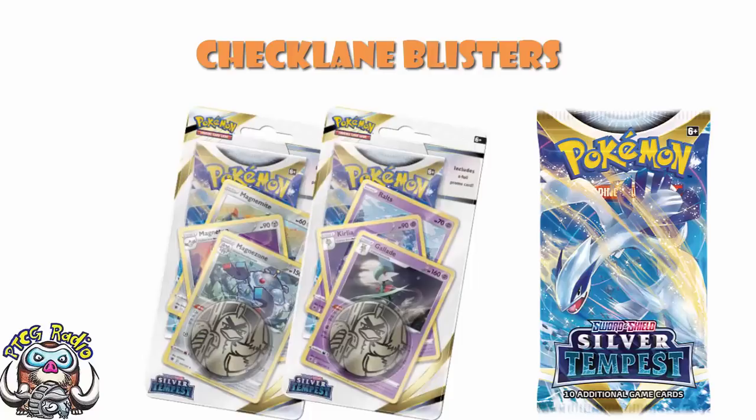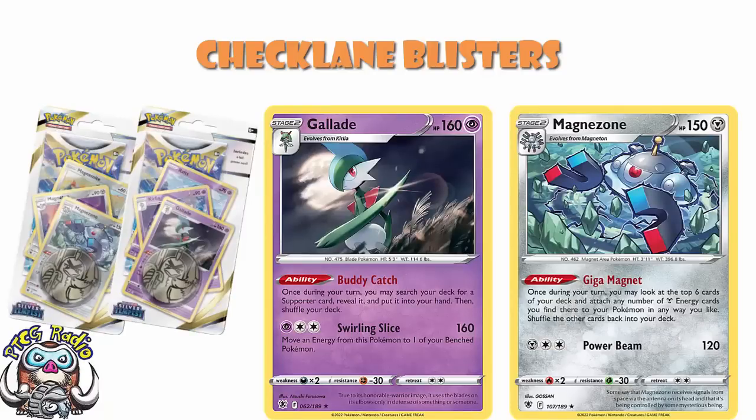And once again, what we've got here are cards we've seen before. And I've said this, again, every time we've seen these Checklane Blisters, but I need to say it now. Inessential. As far as I'm concerned, these are completely inessential products. That doesn't mean don't buy them. That doesn't mean I'll be mad at you if you do. It means you don't need these, and honestly, a lot of the time, your money can better be spent elsewhere.